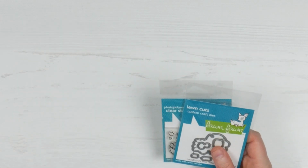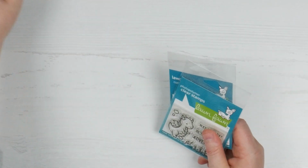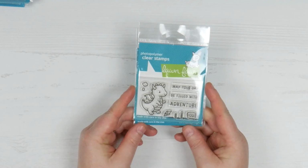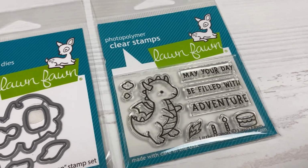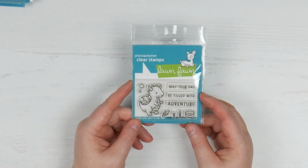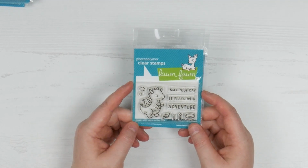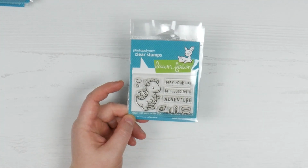So while we're sticking with the little ones, this stuff is all brand spanking new. This is all the summer 2020 release. I've always got the matching dies. So I'll always show you the stamps, but just know I've got the dies behind there. So this one is Little Dragon. There's a very fairy tale kind of theme to some of the bits and pieces in this Lawn Fawn release. I didn't get the little fairy tales and I didn't get the castle because I couldn't have everything. But I couldn't resist this little dragon. He's really, really cute. May your day be filled with adventure.